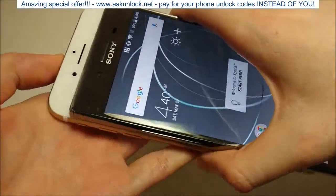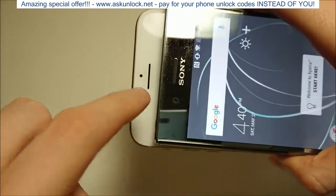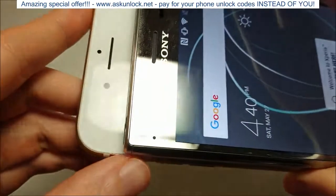Now, front-facing camera, I do prefer the Sony here, so it is 13 megapixels versus 7 on the iPhone. And also, I will have some comparisons of that in the future.